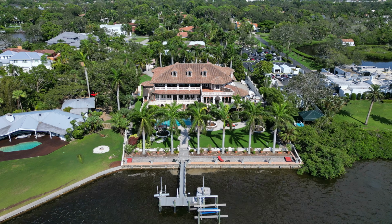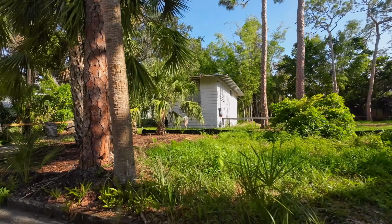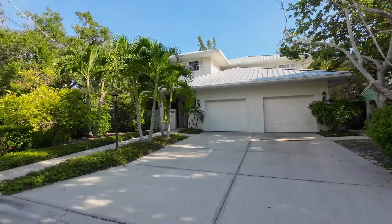If you're looking for waterfront property with a private boat docking, that's what you're gonna find west of the trail. A lot of the doctors who work at Sarasota Memorial Hospital also reside west of the trail because of its proximity. Homes here are older, but constantly being updated and renovated. There are mature trees everywhere you look, which also adds to that serene and peaceful feel.